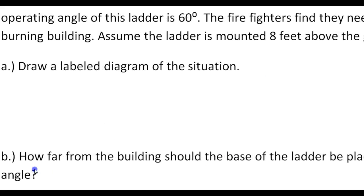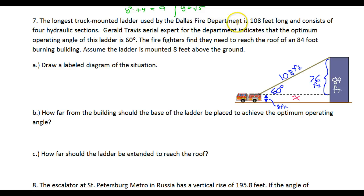Okay, did they say how long the ladder is? Well, yes and no. They say that the ladder is 108 feet long, but they're mentioning that it consists of 4 hydraulic sections. That means it's in pieces that move in and out like a telescope. So 108 feet, you should think of that as the maximum length that it can reach. But depending on the situation, it will not be extended all the way. So we're going to leave the ladder as an unknown for now, but maximum of 108. We'll come back to that. So this would be a good diagram of the situation.